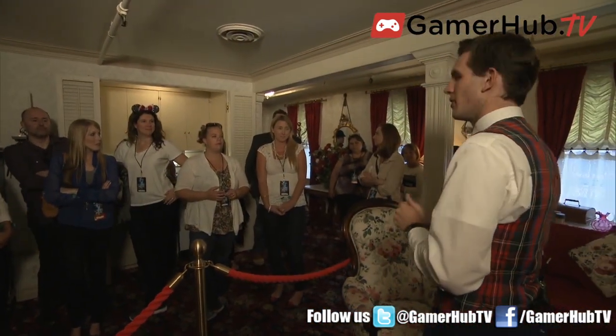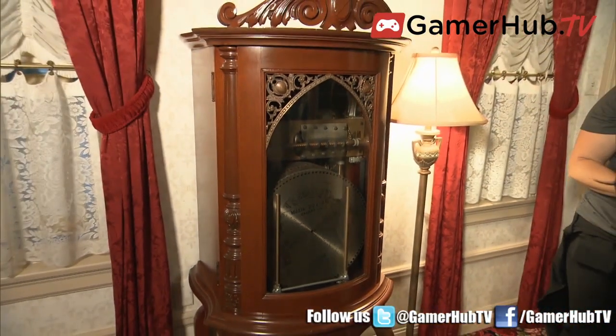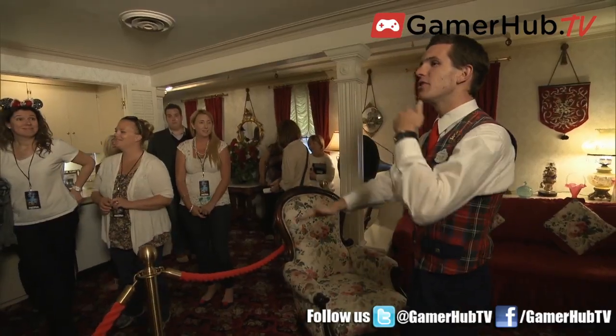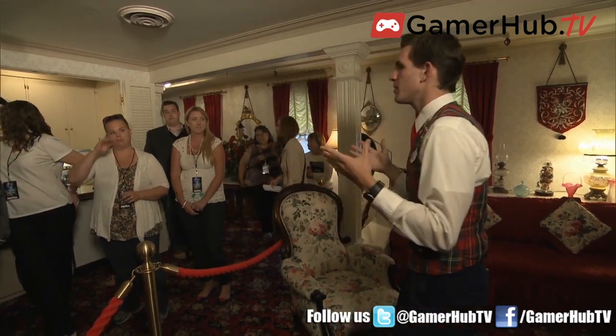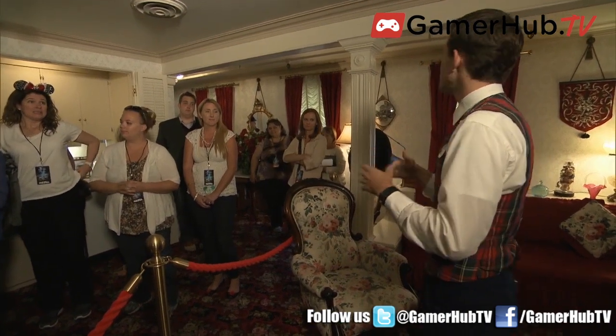And so the first one I'd like to share with you is going to be right on the other side. It's going to be our Regina music box. Now, that dates back all the way to the 1890s. They had large metal cylinders that would get lowered up or down into the actual box, and it would play chimes and different music.